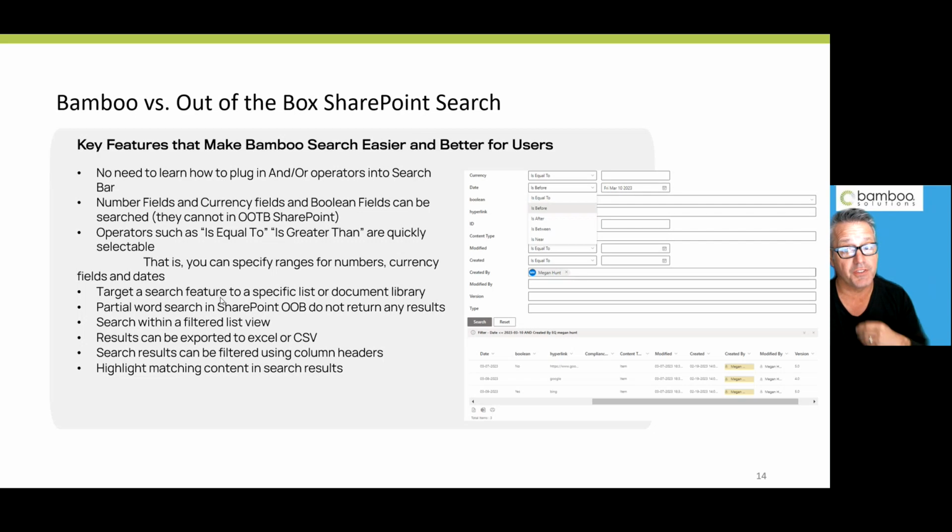You can target the search feature to a specific list or a specific document library, getting relevant results just for that search rather than everything within the site collection. We can do partial word searches. Out-of-the-box SharePoint search does not do that. You can search within a filtered list view, and the search results can be highlighted and the like. So let's take a look at what that looks like as well.